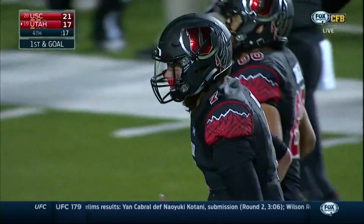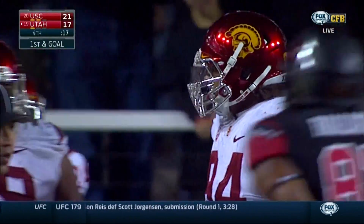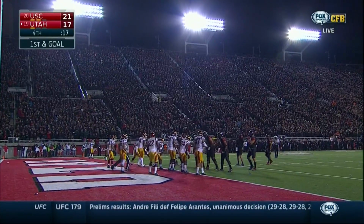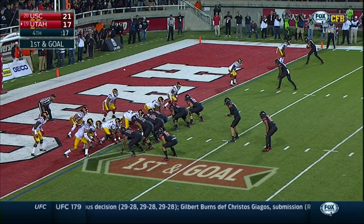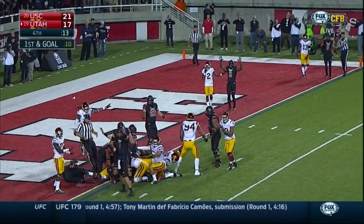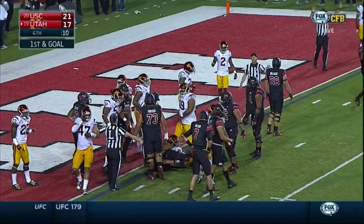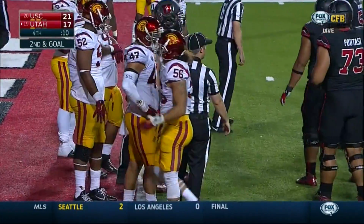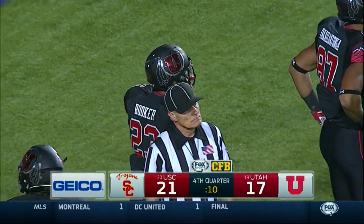So the big question coming into the game, Utah 5-1 on the season: are they real or are they fake? First down and goal, inside the 1. Booker. And he didn't get in. Anthony Serra with the tackle. Utah using its final timeout. 10 seconds to go on the goal line.